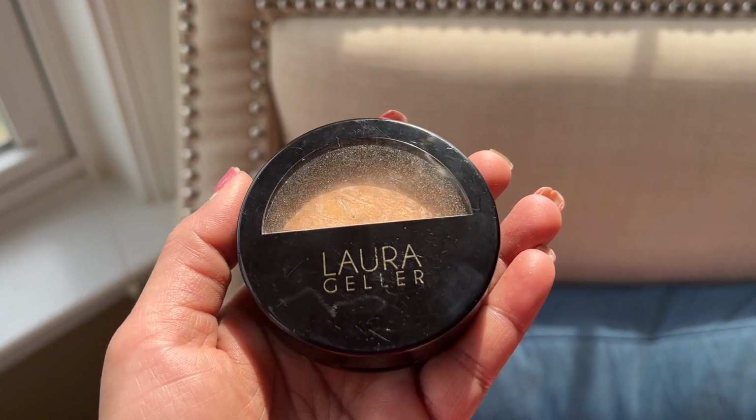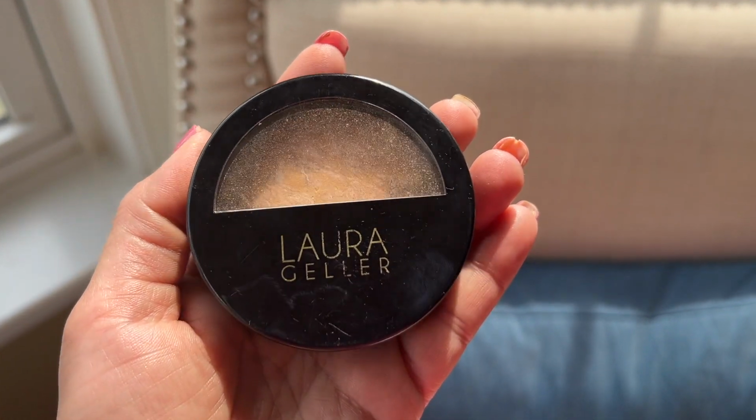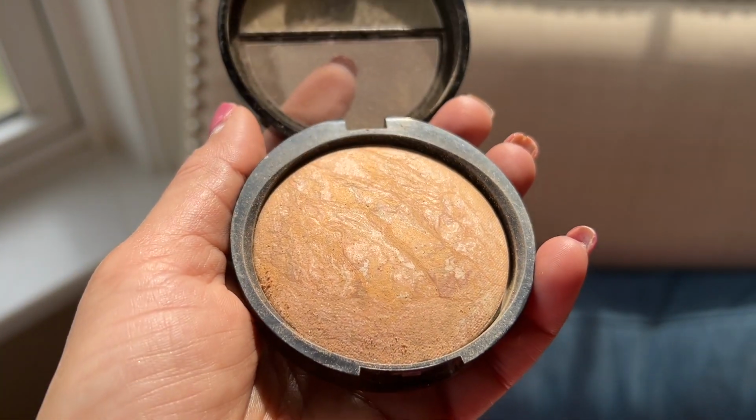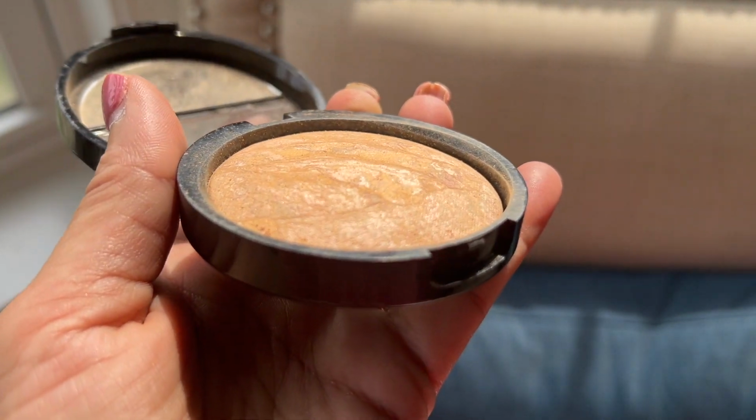Only when I'm going somewhere that I want to make sure my makeup looks flawless, that's where I would use this. So Hourglass again has so many that you can go through and see what kind of one you like. But the one that I have is the Diffused Light. The one that I would recommend, just like the MAC, is this Laura Geller, and this one is called Baked Balance and Glow. My color is light. Again, I would do the same thing with this. Take a fluffy brush, apply all over the face, and that's about it.